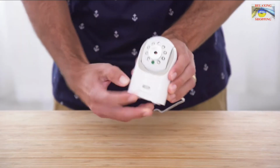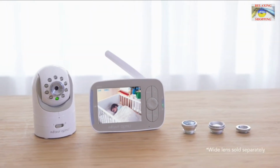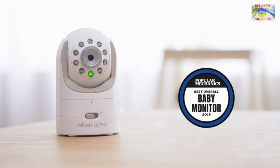Plug and play sets up in seconds. No apps, no fussing about. With no information passed on to the internet, the DXR8 is completely safe from hackers.